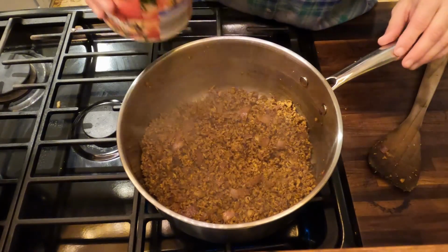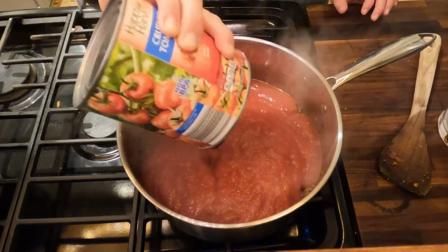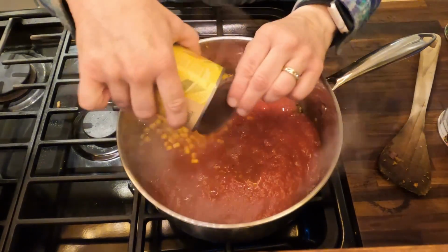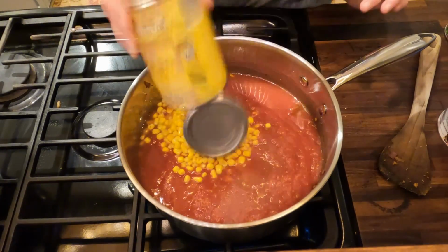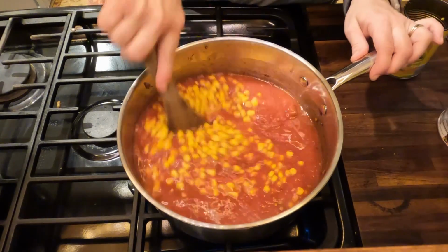Okay, the meat is done cooking. I'm going to add 2 cans of crushed tomatoes. I'm going to add 1 can of corn. You can drain it if you would like, but I just figure there's a little bit of flavor in that liquid, so I'll just keep it in the soup.